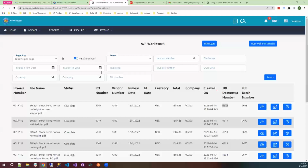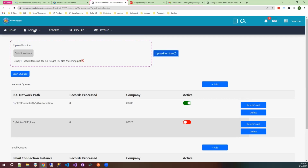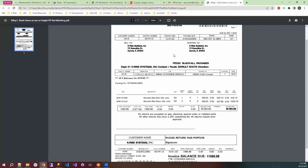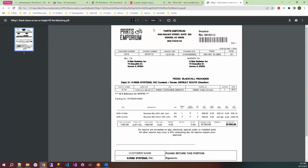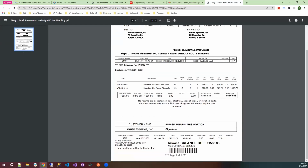Okay, so for the next example, I'll upload this PDF. Yep, and I'll run that scan. And once again, I'll show the invoice here. So this is going to be a similar invoice, except this will correspond to a different PO in JDE, 5119. And for this one, you'll see it'll run into a matching error, so it won't be able to match the PO to the invoice. And you'll see why in a second here, but this first line won't be able to get matched automatically.